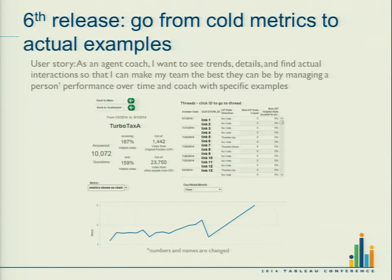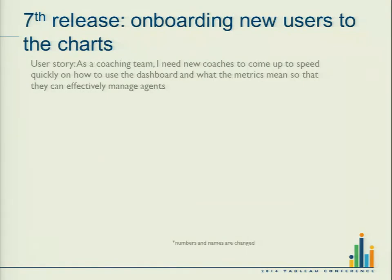The only thing that was missing was, as we were growing and hiring more agents and hiring more coaches, we were having to have a lot of the same conversations around, well, here's what we mean by answer. Here's what we mean by resolve. Here's what we mean by this. And so we did something that you'll see a lot. We needed people to come up to speed quickly and understand how to use the dashboard and what the metrics meant. And we did that by providing a header.